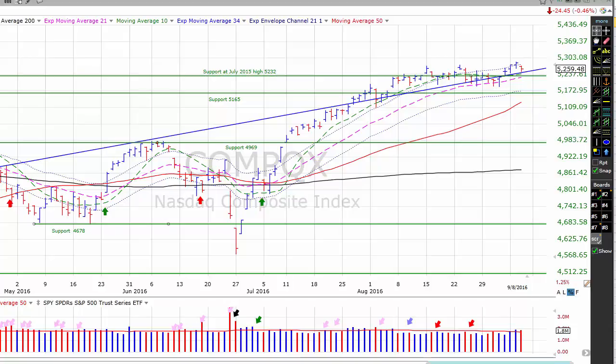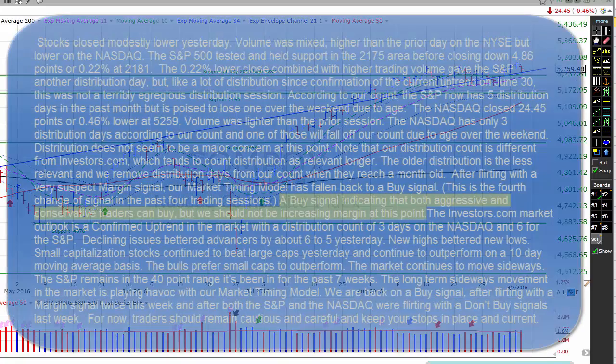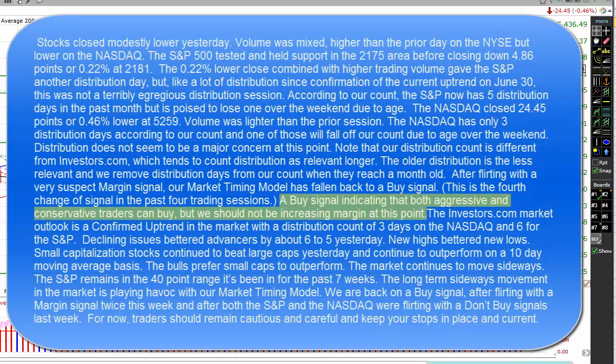Let's get started today by taking a quick look at the Nasdaq Composite. But before we do that, stocks closed modestly lower yesterday. Volume was mixed, higher than the prior day on the New York Stock Exchange, but lower on the Nasdaq. The S&P 500 tested and held support in the 2175 area before closing down 4.86 points or 0.22% at 2181.